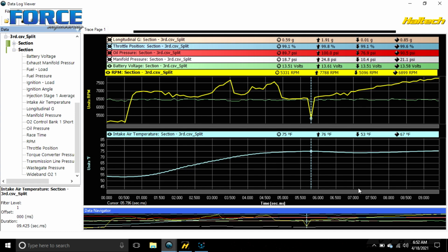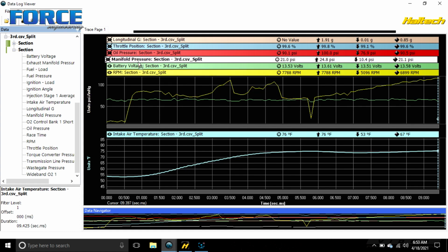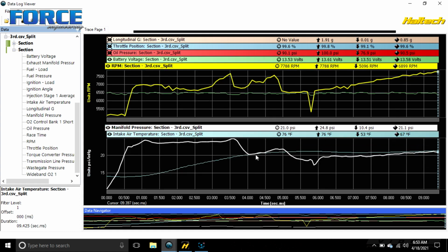So other stuff here. Check out intake temp, it did pretty good. This was 53 degrees or so. It never got over 76 degrees. It spiked and then came back. That's a little weird to me. I'm not 100% sure what to make of that. Now that said, boost level from here to there is pretty similar. I'll put manifold pressure down here. You see, it did go down a bit here, so that might be why we're seeing that track down a little bit.